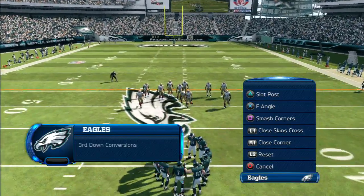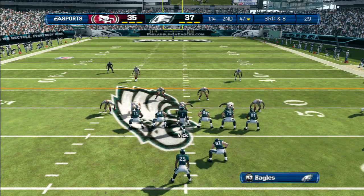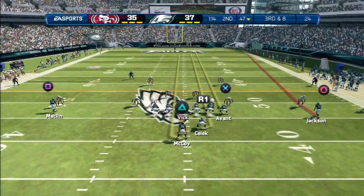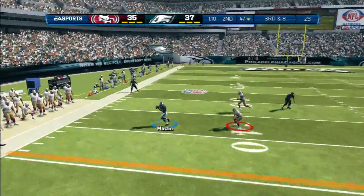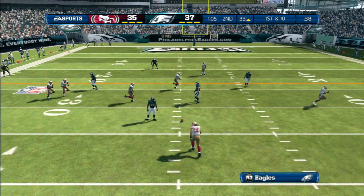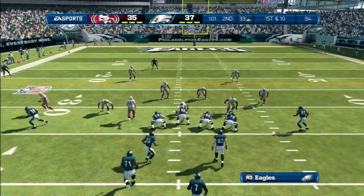Hey, let's go, base 24. There's the quarterback barking out new signals. Third and 8 coming up after the incompletion. Quarterback drops back, right where it had to be. What a job by the quarterback finding a way to throw that football and pick up another first down. They are marching down the field right now.